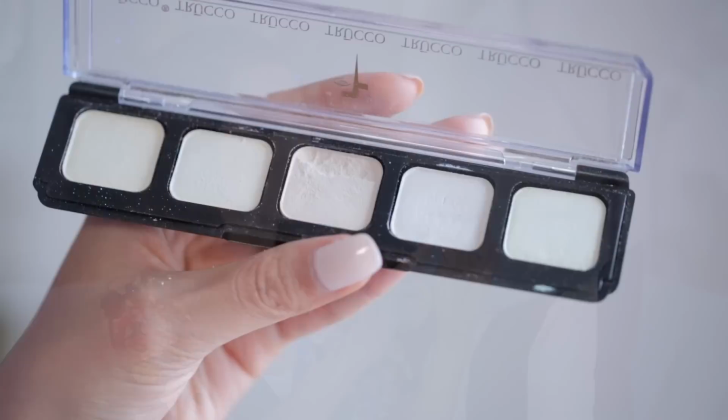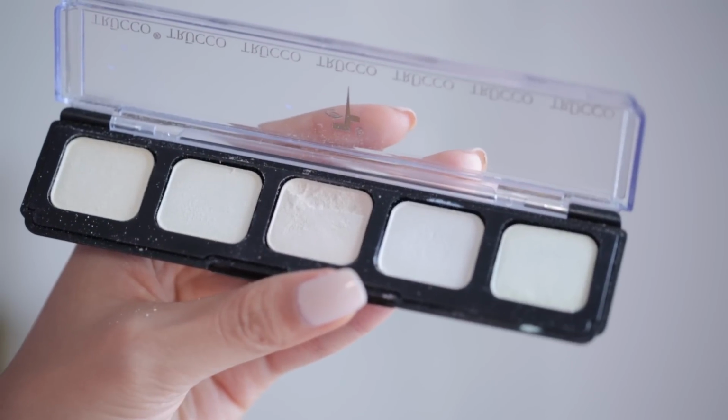I've been pulling out another oldie but goodie this week because I've just been really loving highlighting the inner corners of my eyes with something just slightly different. And I've always loved a little bit holographic kind of eyeshadows, and this is a palette that I've talked about probably years ago but could not ever bear to get rid of it. This is by Trucco. It's just a palette of holographic eyeshadows.